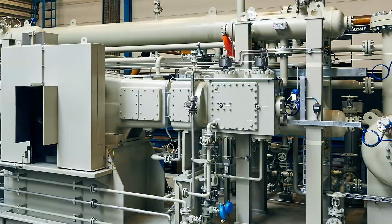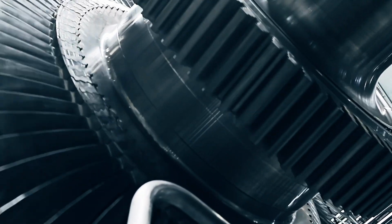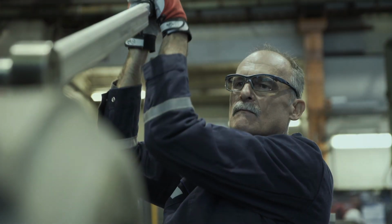Pumps, piston compressors, turbo machinery. They are at the heart of industrial process plants and are key to their economic efficiency and operational availability.